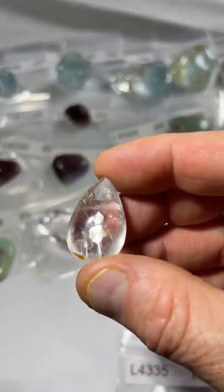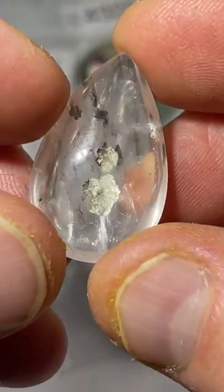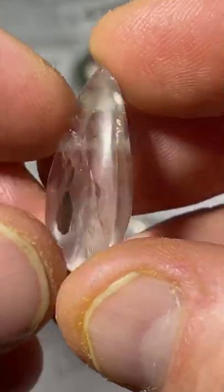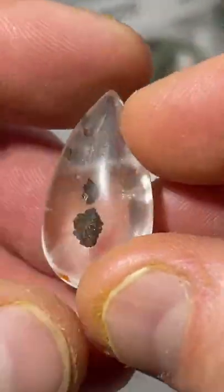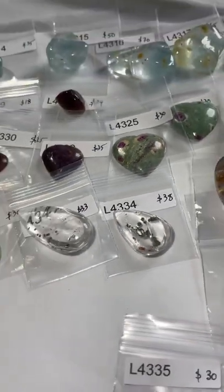Okay, look, this one's got a little eight in it. It's like a little Russian doll or something. I don't know what it is. It's two really nice pyrite stones right up in front of your face, right in the middle of the cabochon. Cool stuff. $50, what does that mean?